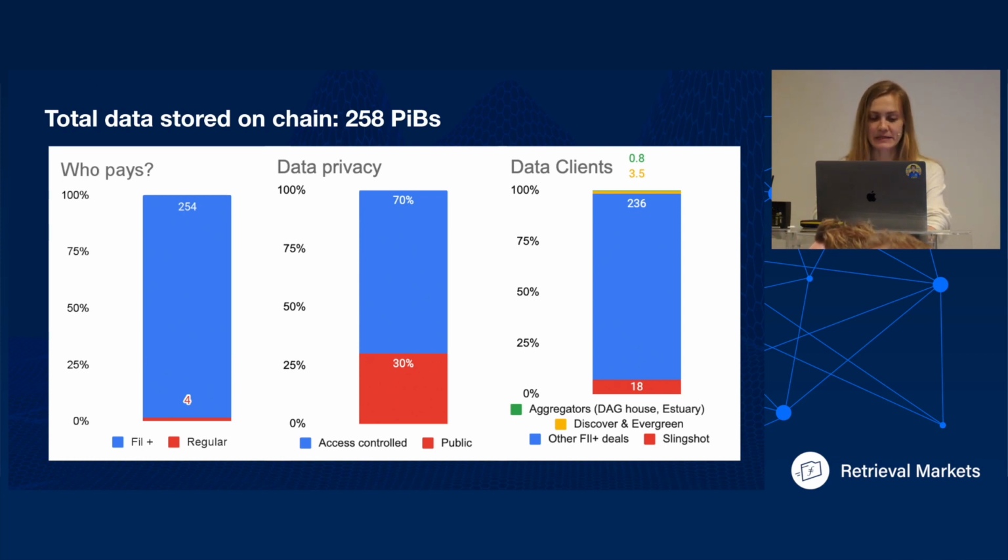In terms of data privacy, this is a highly estimated number, so please don't quote me on that, but if you look at the amount of data being indexed, we see about 30% of data currently provided to the indexer. Maybe it's more, maybe there's some public data that's not being indexed right now. So there is at least 30%, we believe, of public data.